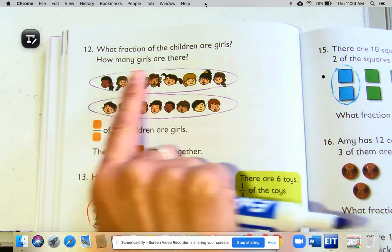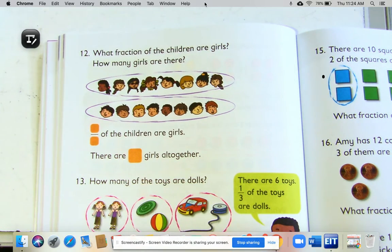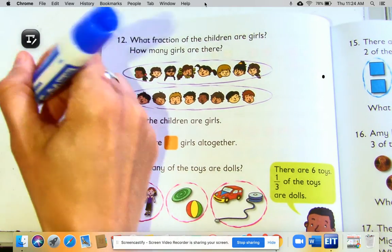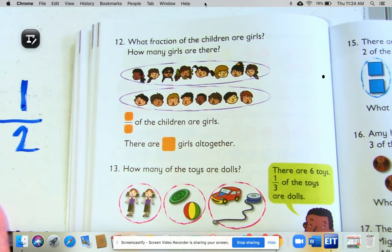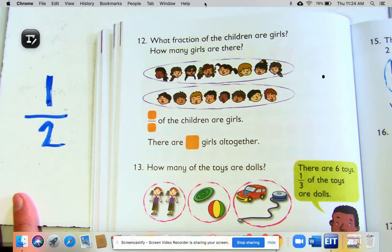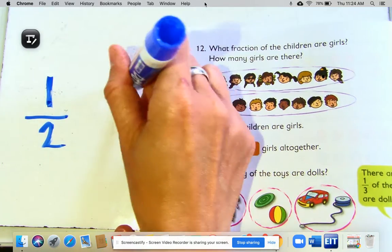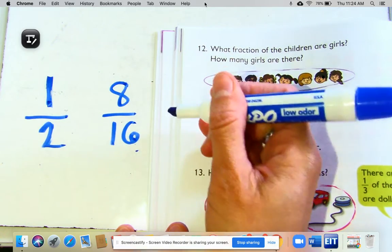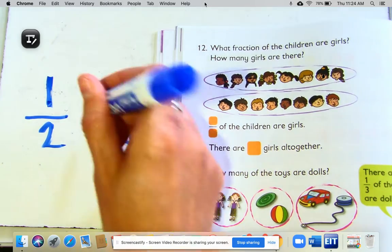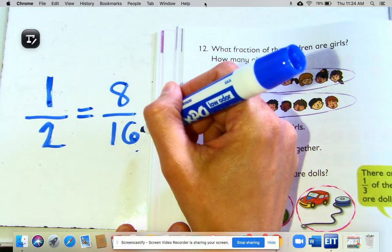So we could say, well, one group out of 2 equal groups are girls. And we already counted up there are 8 girls. And so if you wanted to say, well, there's 8 girls out of 16 people altogether, then our fraction would be 8/16. And again, you don't need to know this, but next year you're going to learn about equivalent fractions. And 1/2 is actually equal to 8/16.